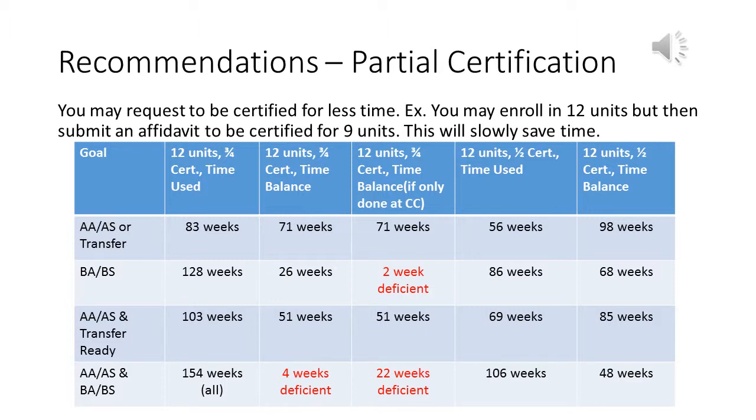And again, if you get your associate's degree and are transfer ready, you'll have 51 weeks left, and then you'll be 22 weeks deficient, which is a little bit over a semester. All right, and then at the very end, the last two columns, this one's a little bit difficult to do, monetarily speaking.